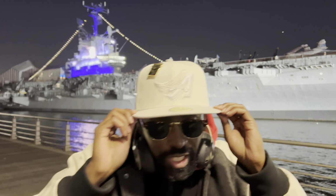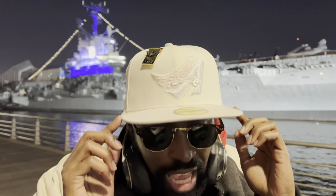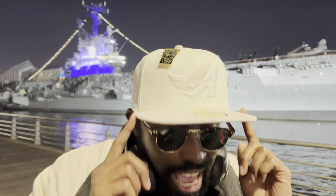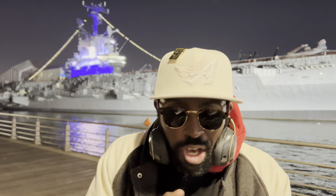But before we get into that, last week we got a dope fitted that I've been sitting on for over a year and a half. This beautiful California Anaheim Angels right here with that 40-year side patch going on here. Just caps number 2. Wow, a lifetime ago. Oh man. But enough about all of that.